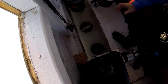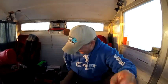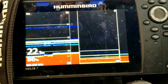Well, this one's better. Oh, geez, going just sideways. Keeper walleye that got away. Well, alright. Keep my cool. Alright, there's another fish coming right there.